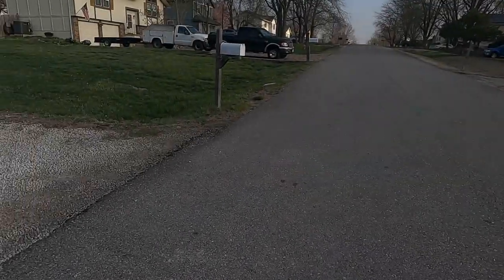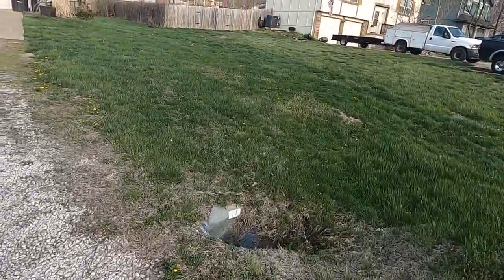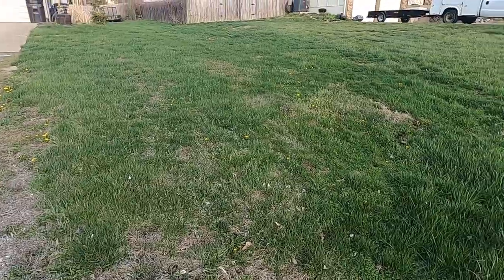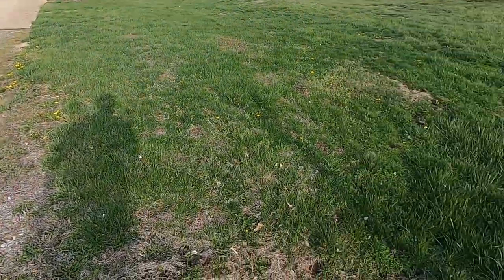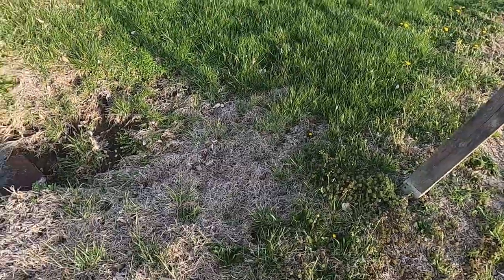All right, guys, at the first property for the new start of the season. And man, let me tell you, the grass is growing, but so are the weeds. And I mean, look at this stuff. I'm sure you got it where you're at. Like, you know, the grass is growing, but so are the weeds. So, you know, we got the dandelions coming in, all the clover, the henbit, you know, all the good stuff here.